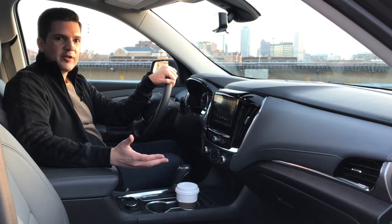Well, welcome to the interior of the brand new Chevy Traverse. I think the designers did a pretty good job in here as well.